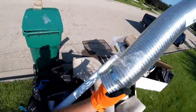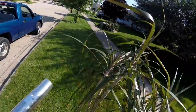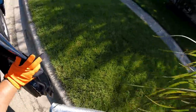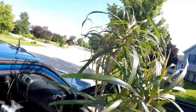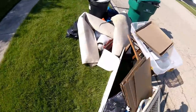It's still in its wrapping. There's even instructions on the inside. All right, you're coming with me, Mr. Plant. His name is Robert. Robert Plant. Dun dun dun dun dun dun. You're fired, Paul. What else we got going on here?